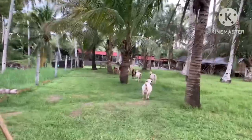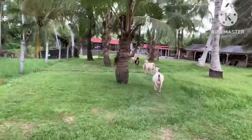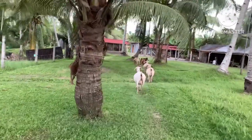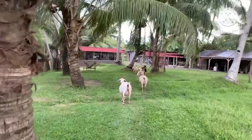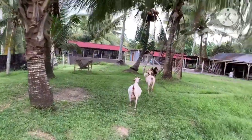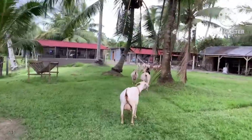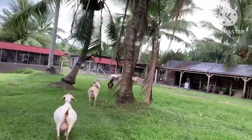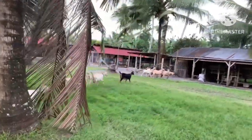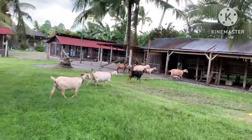Again, and it's just 3 o'clock, guys. It's like 3:15 right now, and this girl, her baby in the belly just turned 4 months old in her tummy. The rest will turn 4 months old also next week. So it's not long, guys. We will have babies again in the farm.